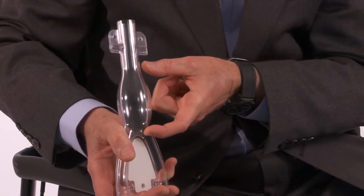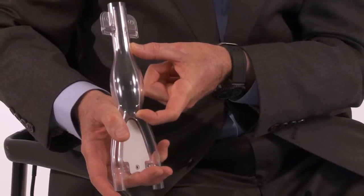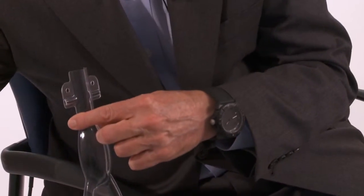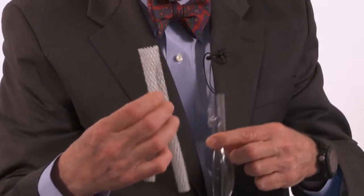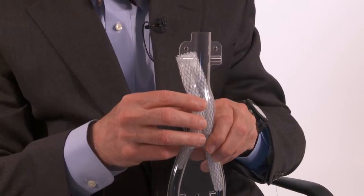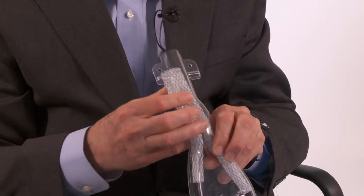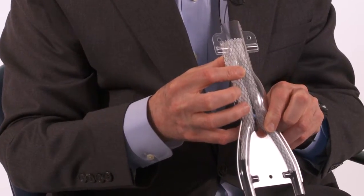In the old ways, people would cut this section out and put in a new graft. But then somebody had the bright idea, put a new piece of pipe in it. So what was developed were things called stent grafts, which would be inserted inside the old aneurysm, like this. So we're really relining the aneurysm with a good graft.